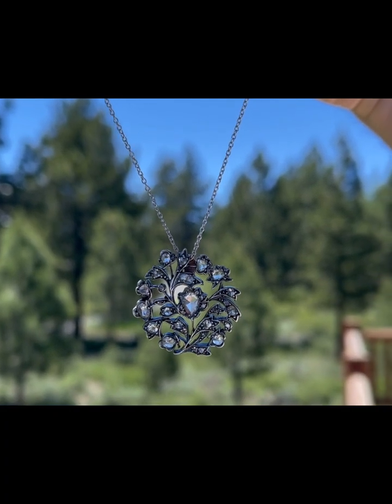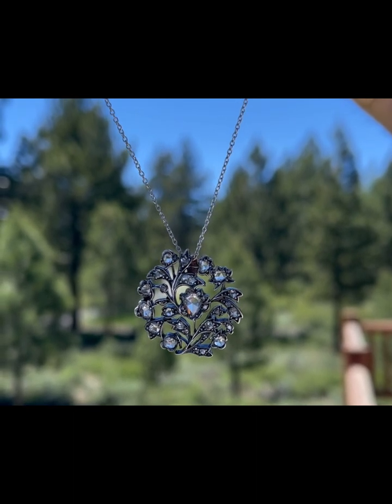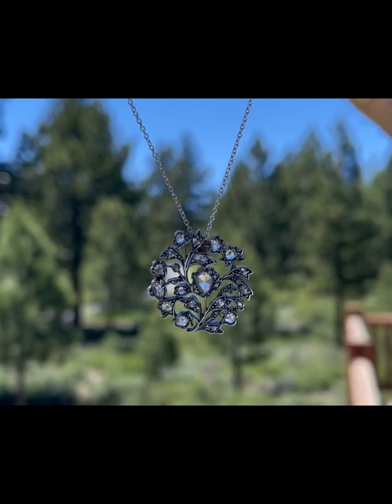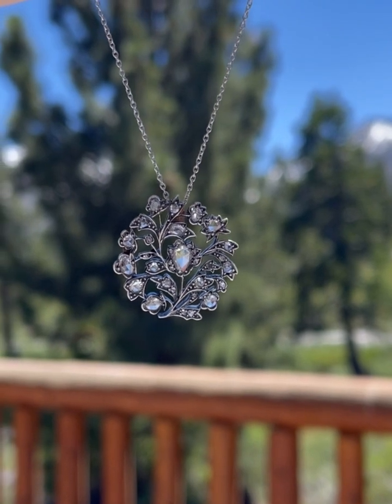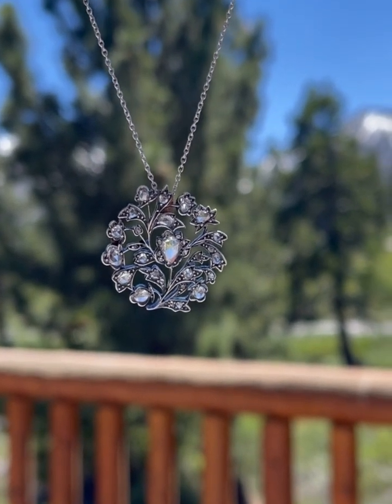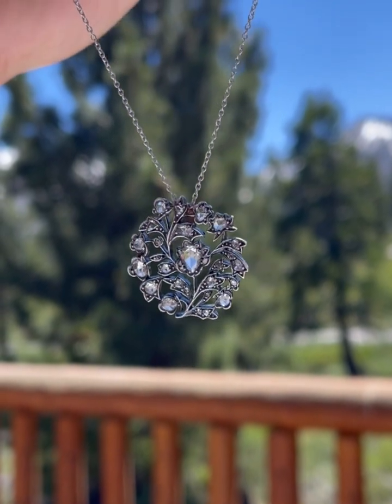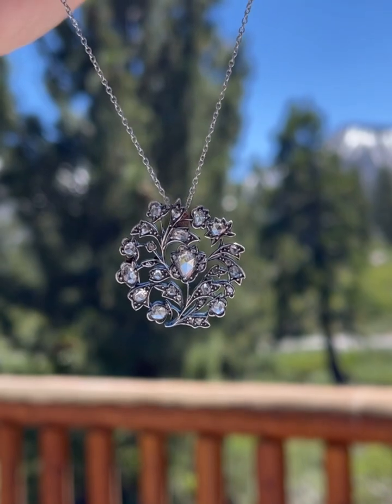And my boss actually thinks this might be late Georgian because even though there's no closed backs, the craftsmanship on this is phenomenal. They are all rose cut diamonds and it's all silver. Anyway, I emailed a colleague who knows this stuff very well, and she's going to let me know.